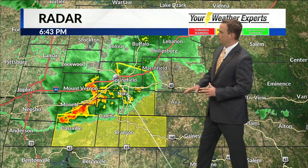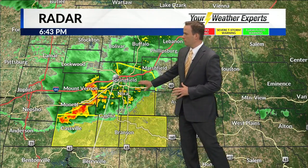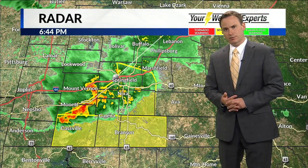So we're going to let you go with that. Again, be careful out there. It looks like this severe weather threat will be diminishing here in southwest Missouri over the next 1 to 2 hours. And after that, we can still expect maybe a shot at some more beneficial rainfall overnight tonight, and then again during the day on Friday, at least at times later in the afternoon.